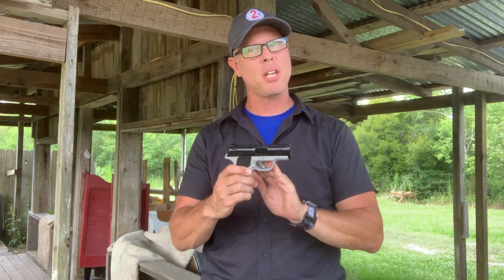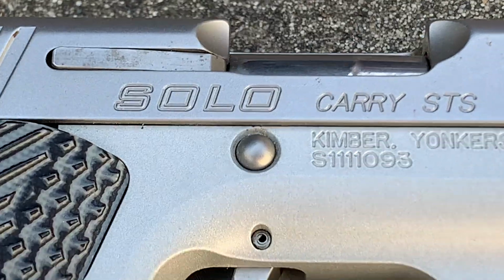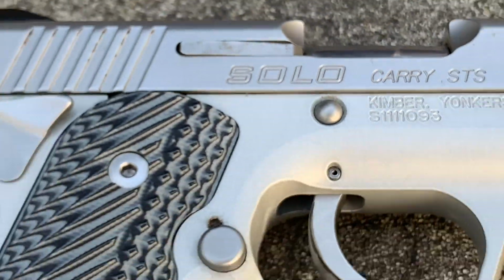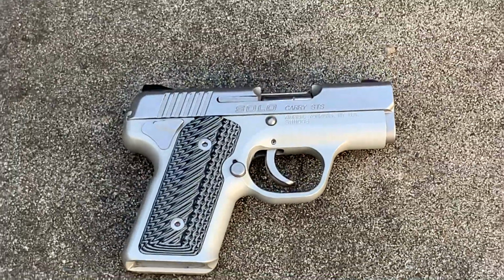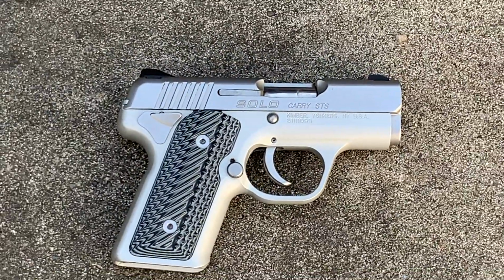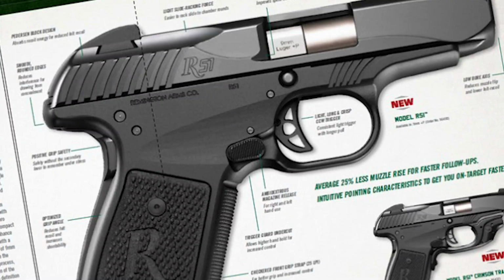The last time Kimber made a really wild, careless attempt at a striker pistol, it was the Kimber Solo. I've got one. I guess I was okay with the looks of it. It didn't look that bad. Its performance kind of reminded me, do you guys remember the Remington R51 that Remington reintroduced? How much of a clunky, junky thing that was? That's what the Solo reminded me of.